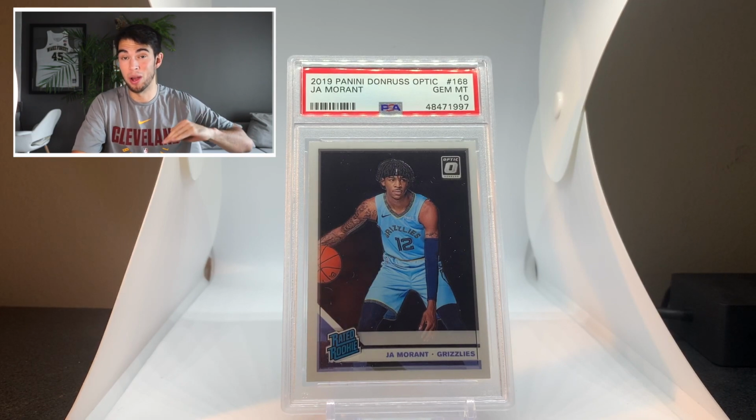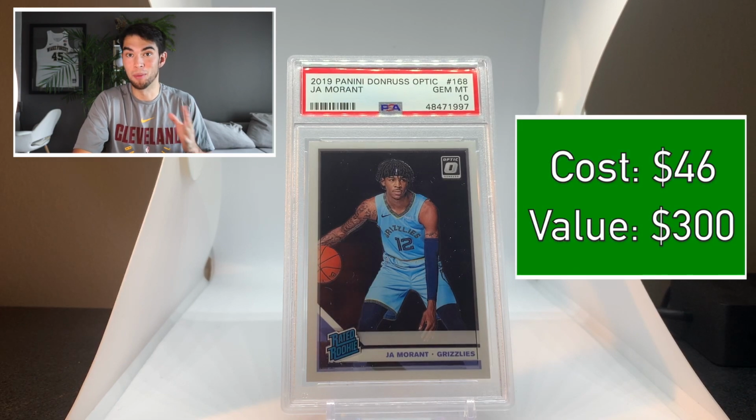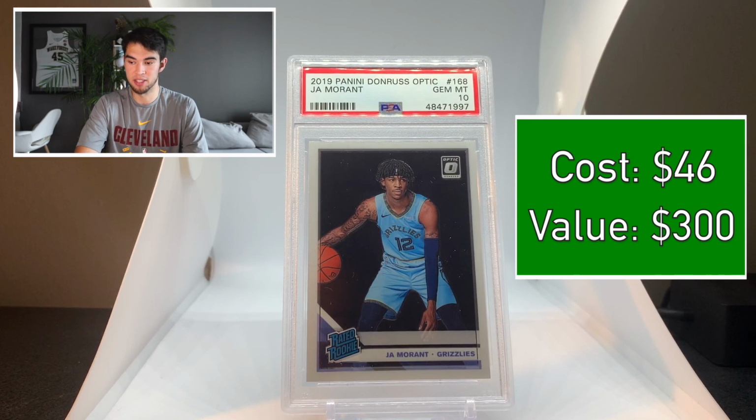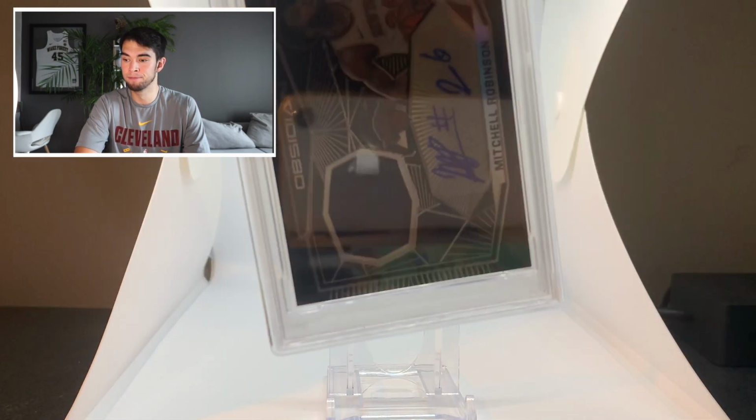So did really, really well here on the Ja Morant. This 10 covers more, like double that lot and more. So super happy with this 10. Big believer that Ja Morant is going to do big things this season. So super happy to have this 10 when I definitely did not expect it.